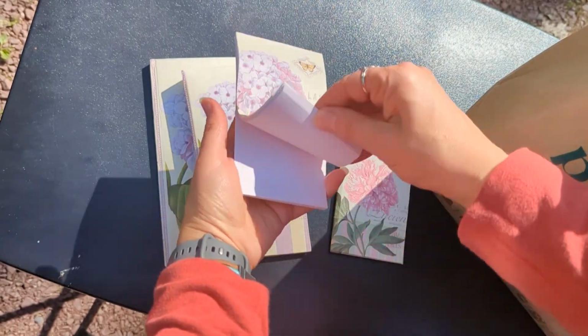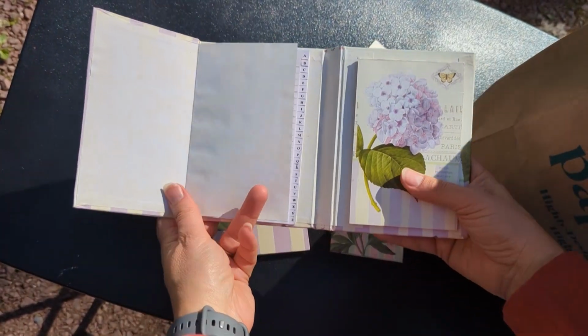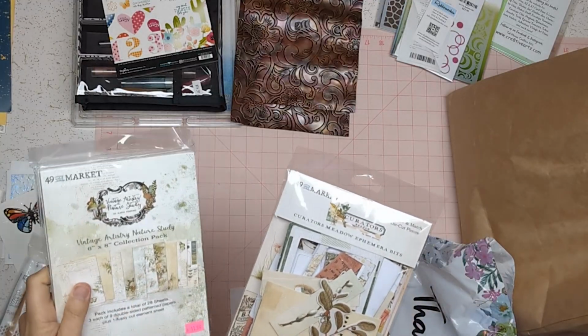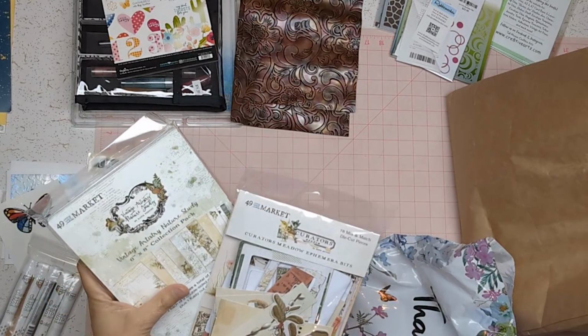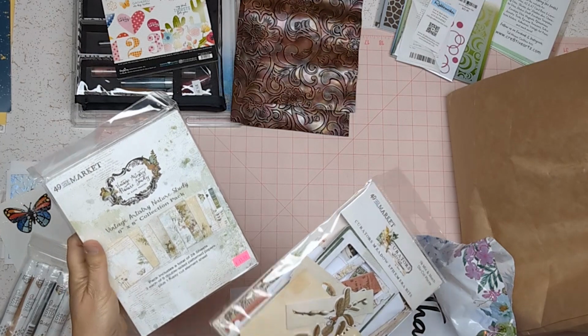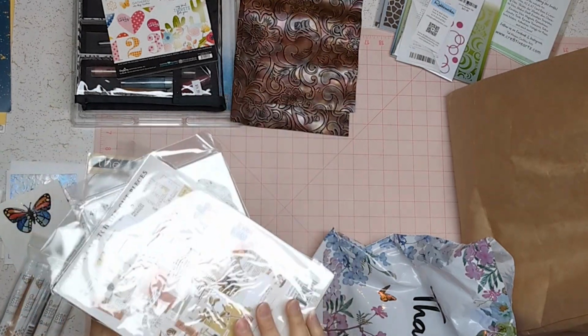And do you remember, I'll have to pop it up here if you didn't see it, I did a whole garage sale, yard sale, rummage sale haul video earlier this year. I think it was in May. And I picked up a couple of stationery items, a notebook and an address book. And I want to take those as the backbone for a project using this 49 and Market collection. So, let's see, what's the name of it? Vintage Artistry Nature Study. That's the name of this collection. And this is the Curator Meadow Ephemera Bits. So using this paper and ephemera bits, we're going to go back to the rummage sale haul, take that, marry the two. That's going to be a video that I want to put together.